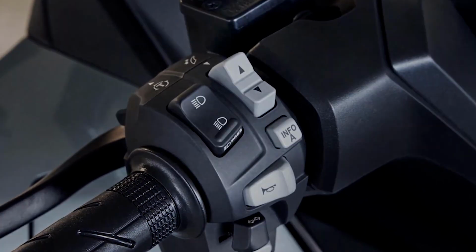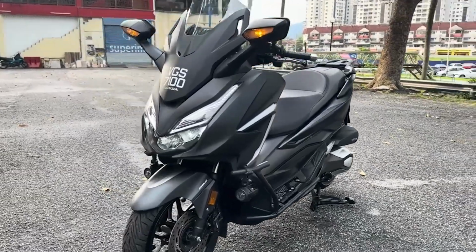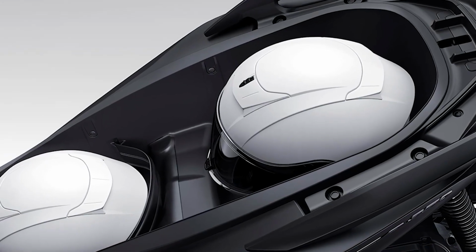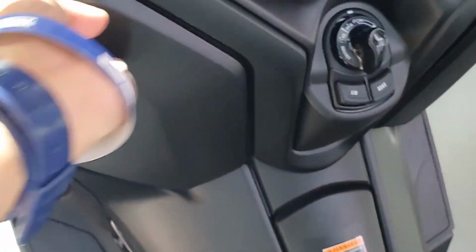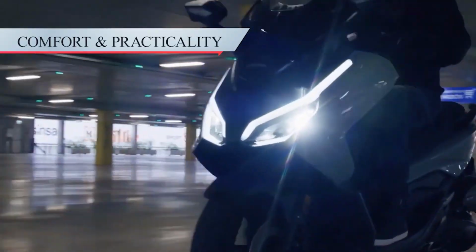Extras: the Forza has traction control, a nice safety net on wet roads, while the XMAX skips it but adds adjustable handlebars for comfort. Both are loaded, but the Forza's tech feels a bit more commuter-focused, while the XMAX leans premium and practical. Comfort matters, especially if you're riding daily.